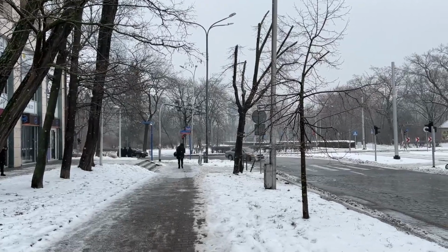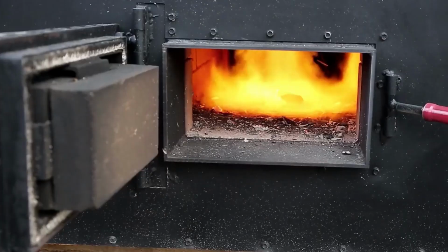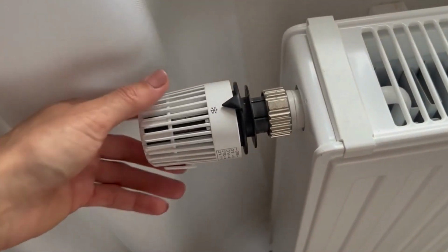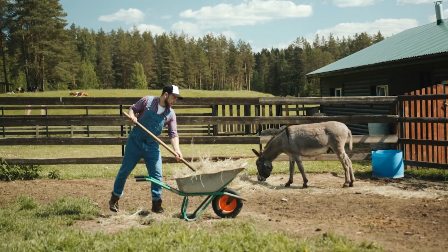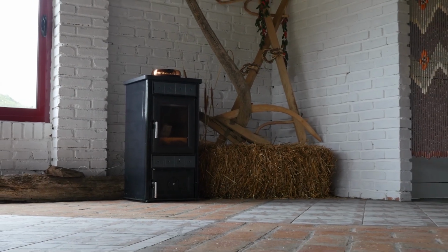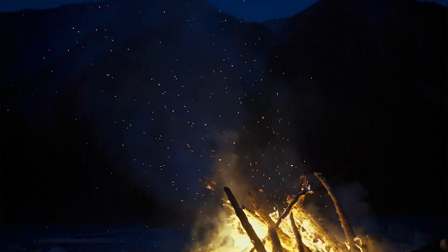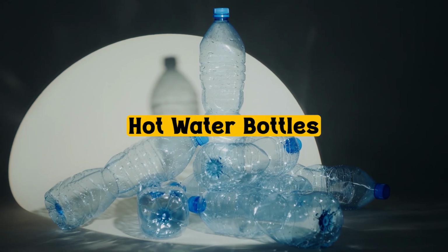Winter is tough and heating bills are rising, but the Amish have stayed warm for generations without relying on gas or electricity. Using resourceful, affordable methods, they've mastered staying cozy through the coldest months. From clever insulation tricks to natural heating solutions, these 30 Amish-inspired tips can help you cut costs and keep warm this winter. Let's start with a classic Amish winter hack: hot water bottles.